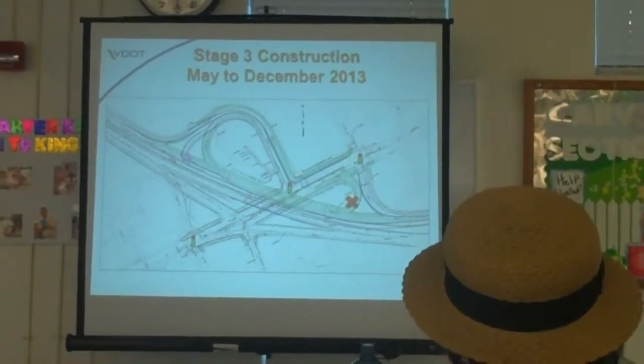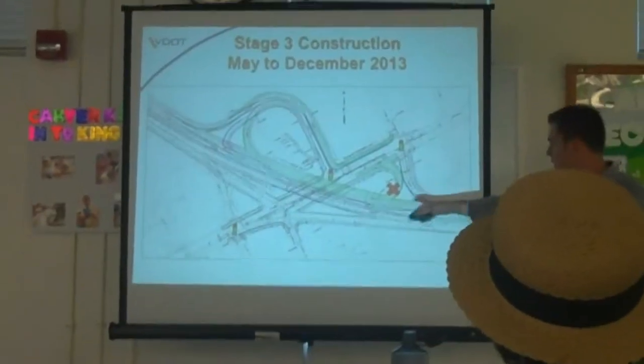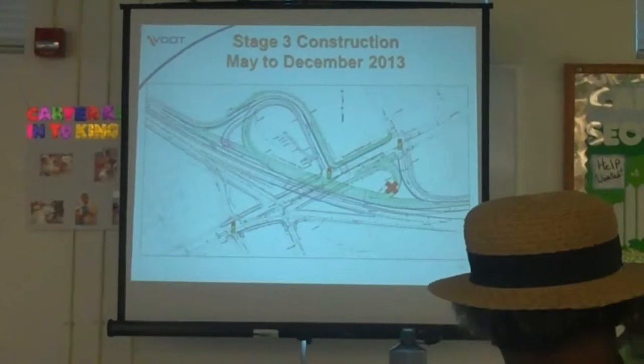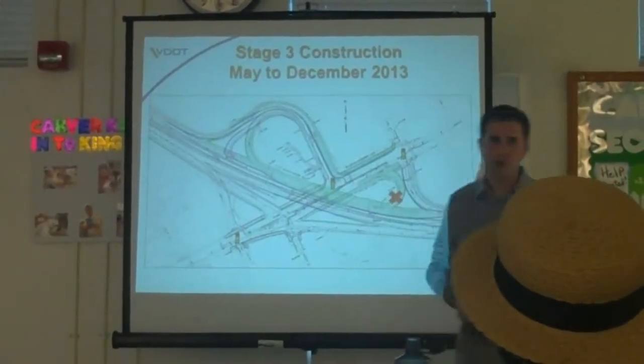We're also going to, probably about August time frame, close this ramp here, which is ramp C. We need to build a new ramp. When we close that, we'll have this signal activated here, so people traveling eastbound on Columbia Pike can make a left and go north on Route 27.